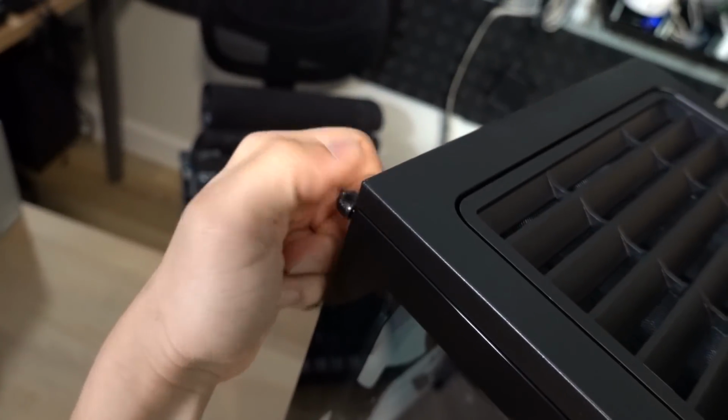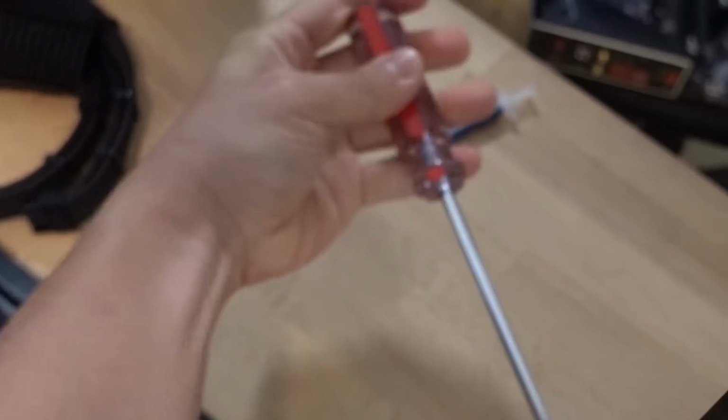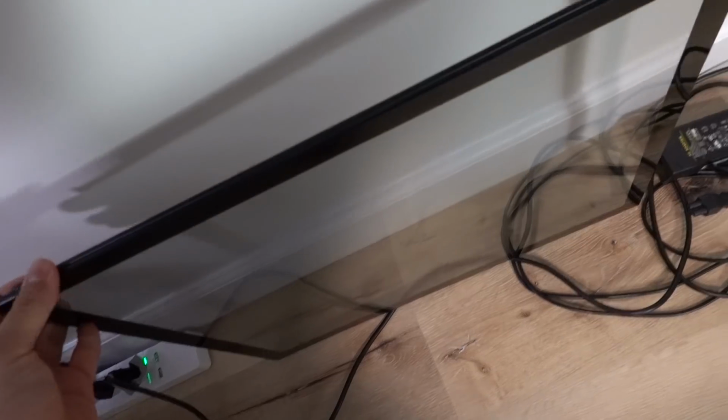Dumb screws. Are these captive? No, they're not. Oh, crap, that was the power supply bracket. Dang it! Okay, there we go. Okay, here it is. Whew. This girl's got a thick glass.